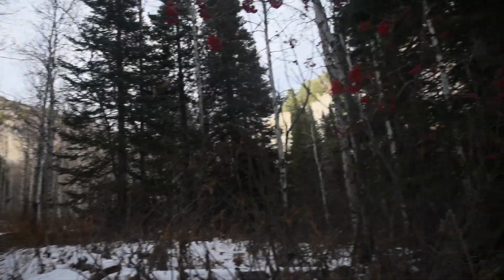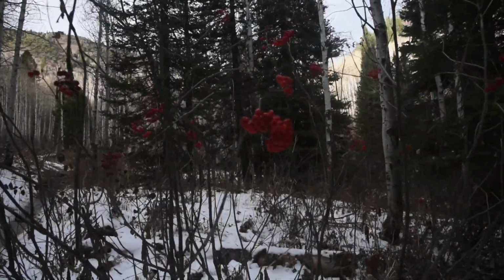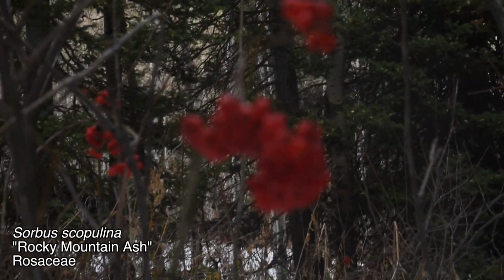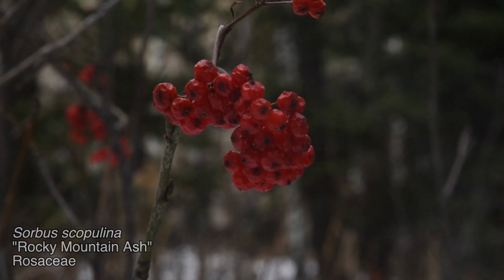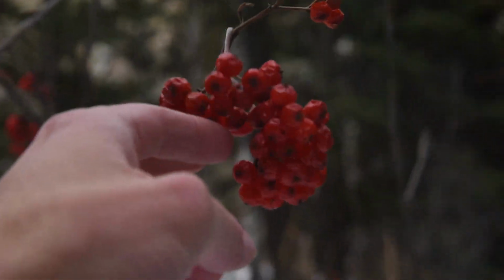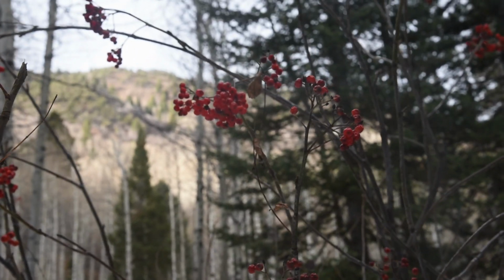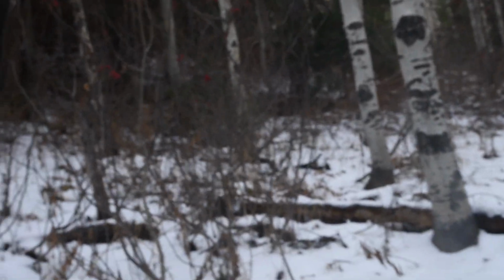Okay, so we got a few interesting plants right here we can identify in the winter, at least in their dormant form. We got Sorbus scopulina. It's a native species of rowan or mountain ash, as they're sometimes called. I think rowan's the most appropriate one. The Rocky Mountain rowan, I believe, is a common name. You can tell by these clusters of berries it's got. It is a member of the rose family. I don't know if they are edible like other rose family fruits, so don't go around tasting them. Very neat species, I think. Quite a common shrub in the Rockies.